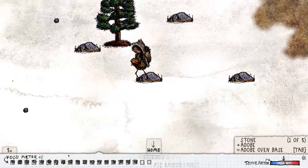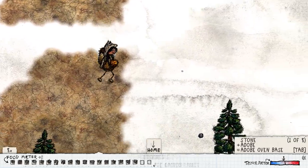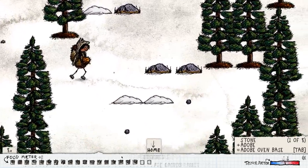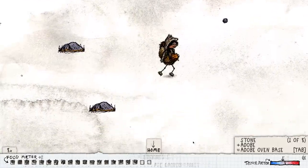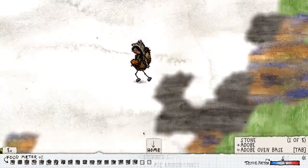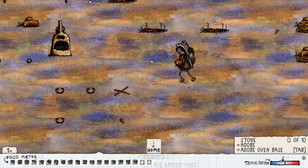Alrighty, more adobe coming right up. I made three. I only need one, but I made three, because you know what? I'm already there. Adobe is always useful. Might as well get a little bit too much of it and then just use it for other projects. Maybe we can make, I don't know, another oven somewhere in the kitchen? That's always useful. No, there's nothing wrong with that.